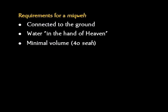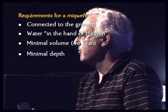So, minimal volume 40 se'ah. Of course, I could pour 40 se'ah in this room and nobody would be able to take a ritual bath. Then they also added that it had to be on a very limited space of Ama al Ama al Shalosh Amot, a cubit by a cubit by 3 cubits deep. And these are the two figures which give us the minimum values for the volume and the shape of the volume itself. That doesn't say that the mikveh has to be in a shape of a prism of 1 cubit by 1 cubit by 3 cubits, right? This is the minimum. This is, let's call it, the red line. Can be larger, cannot be smaller.